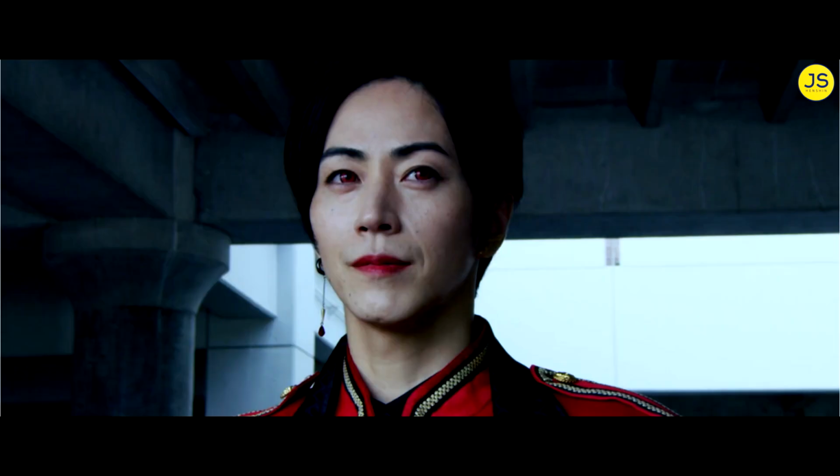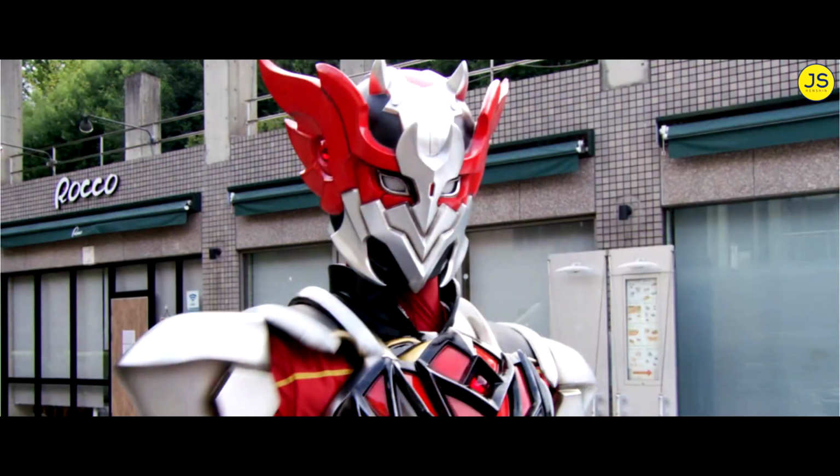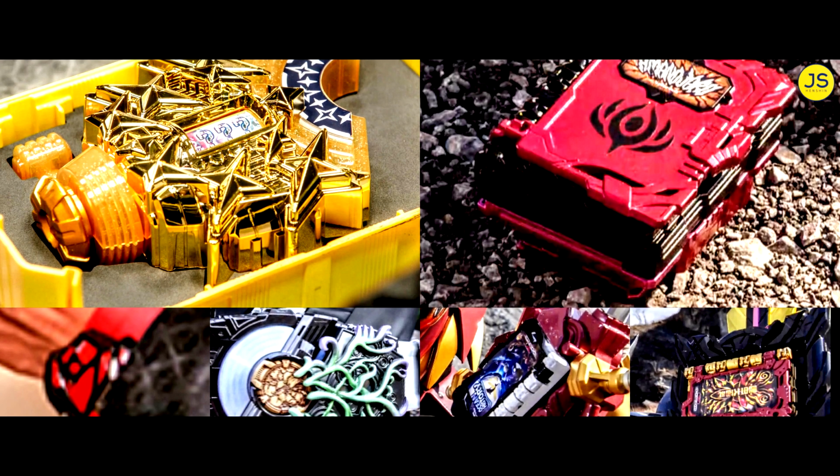Number 6. Sonoshi Brace. In episode 37 of Donbrothers today, we can see the new red Sonoshi Henshin by using the new Noto Brace. Red color Sonoshi Brace. Perhaps it is another new premium bundle item. Let's wait and see. Okay, so what do you guys think of the new Henshin items today?